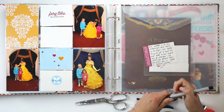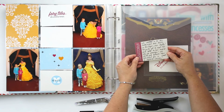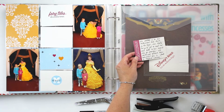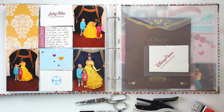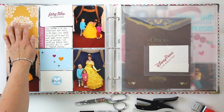Okay, so what I wrote is, we walked into the restaurant and there in the foyer was Belle. The girls got to meet her and talk to her, and it was so amazing. We could not believe how beautiful she is. What a magical evening. Okay, there. Now, the question is, what do I want to do with this damask?